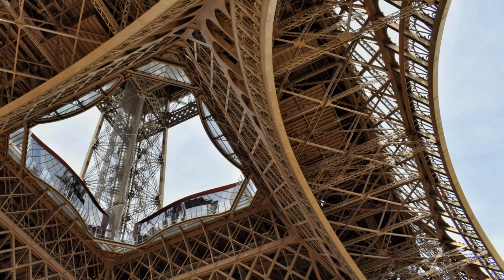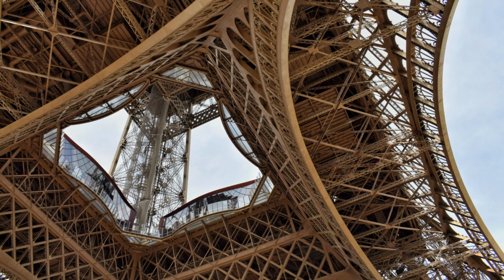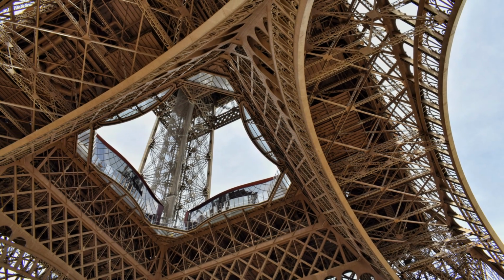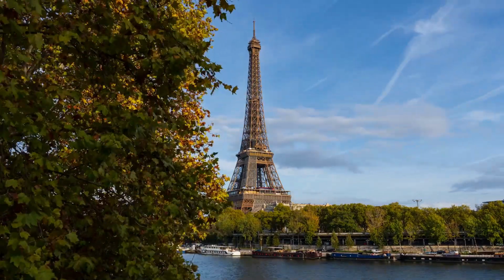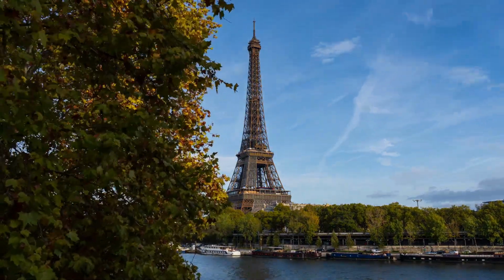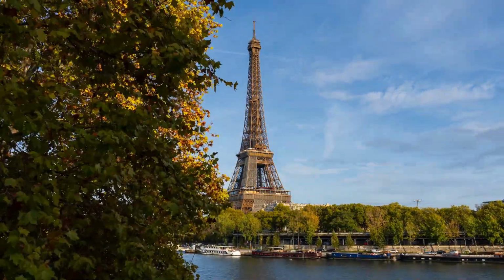But have you ever stopped to consider how such a massive structure, built from iron, actually behaves in response to the environment? How does a massive iron tower grow and change with the seasons? The answer lies in a fundamental principle of physics, thermal expansion. It's a phenomenon that affects almost everything around us, from the smallest objects to the largest constructions.